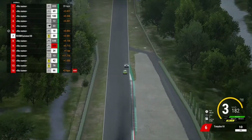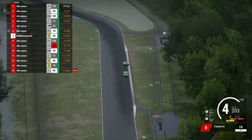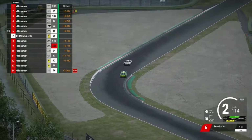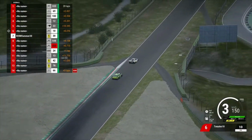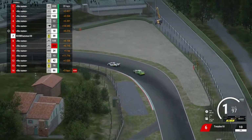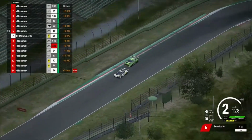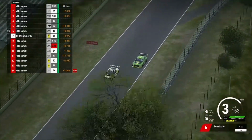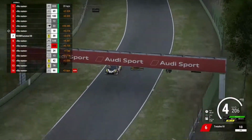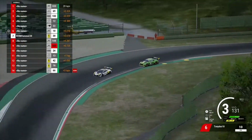Right, back to move on to a battle that was happening in front of me for P5 and P6 between Tony and Bennett. Bennett seemed to be in all sorts of battles today. Bennett going to try and get the run on the McLaren up the hill here, using that extra grunt. It's just about got side by side. Is he going to send it? No, he thinks better of it.